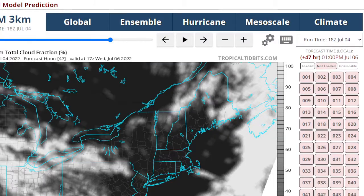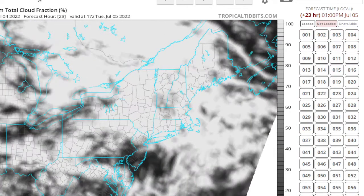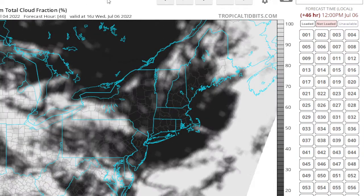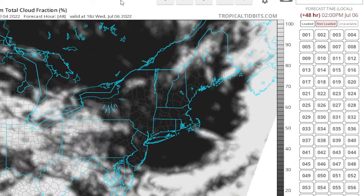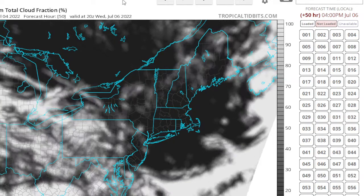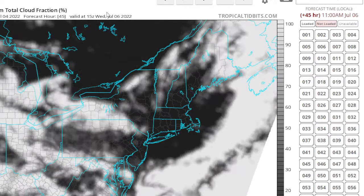If we go to the NAM model here, let's go to the 18Z run because I don't have enough of that. Now, here's tomorrow on the NAM, plenty of clouds. Now, NAM for Wednesday looks clearer than the RGEM. So again, we have a little disagreement on Wednesday. We might see more sun, depending on how far we can get this front to the south. So we'll have to see what happens. You'll see later on in the afternoon, though, some more clouds build in.